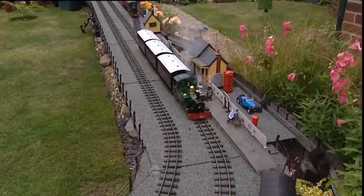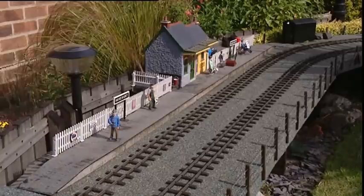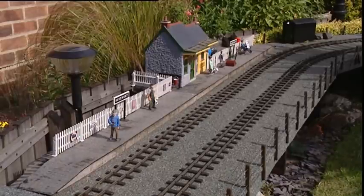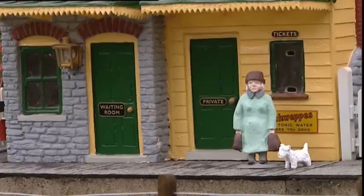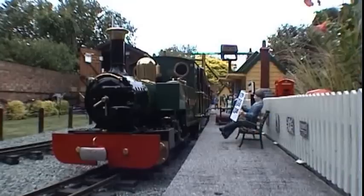The main station on this line, the Have Hunt, is the later name for Havant. The platforms are made of concrete, as before, covered in roofing felt, stays out all the year round, is completely weatherproof.